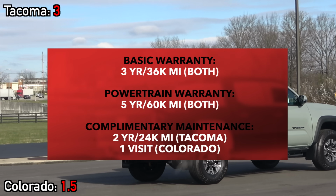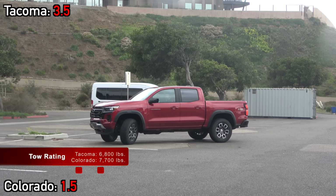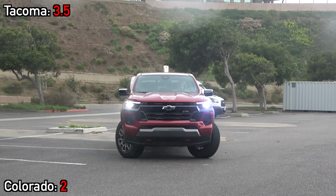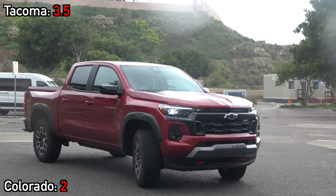One other difference is that Toyota picks up the maintenance tab for the first 2 years versus only 1 visit in the Chevy. Finally, towing is important even for smaller trucks, and the new 4-cylinder only Colorado can handle about 12% more weight. We're of course going to talk extensively about the powertrains later in the video, but first let's check out the cabins.